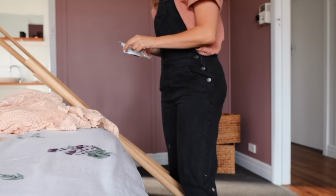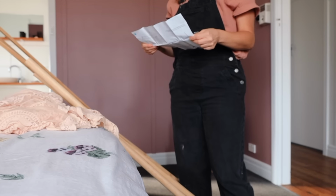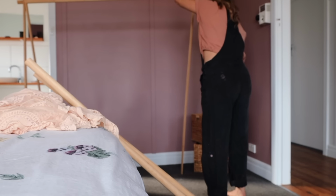Sadly, there were just some things I had to buy brand new for the bedroom, but to be honest, I regretted almost every one of them. They just don't make things like they used to.